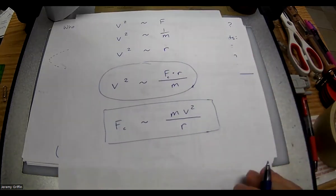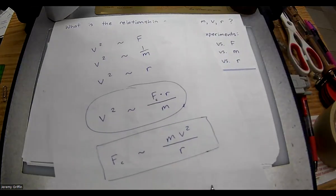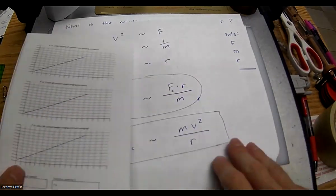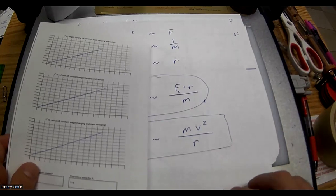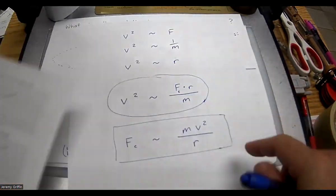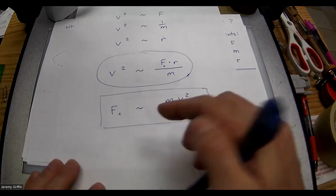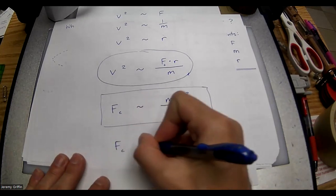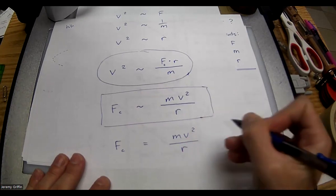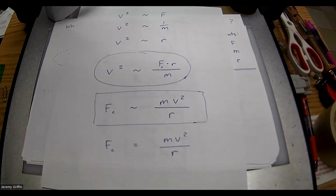In fact, I'll go one more step, which is that if you take the slopes of these three lines and multiply them together, you actually get one. Like no units, no numbers. It's just that slope times that slope times that slope is one, which tells you that this isn't just proportional. Actually, it's an exact equation. So I can say this: centripetal force is equal to mv squared over r. And that is the answer to this lab.